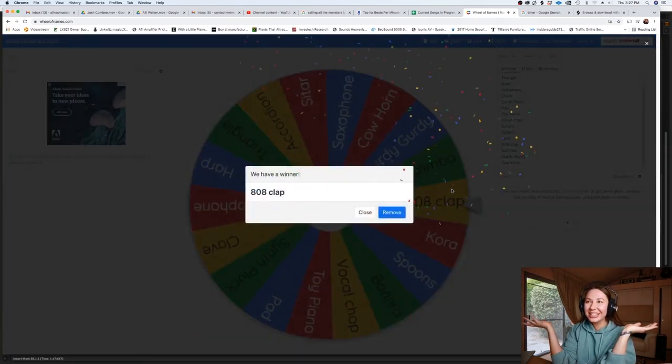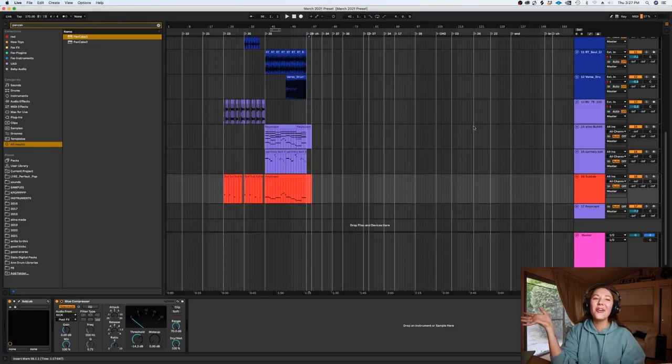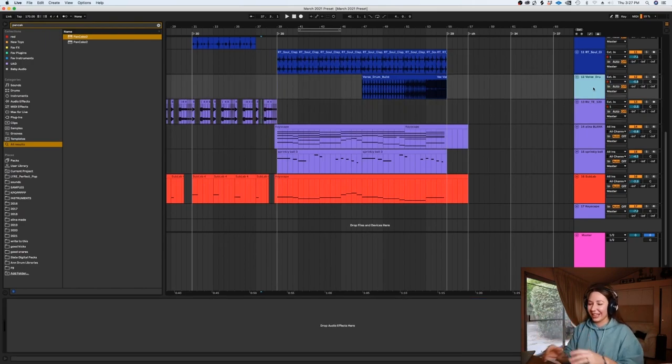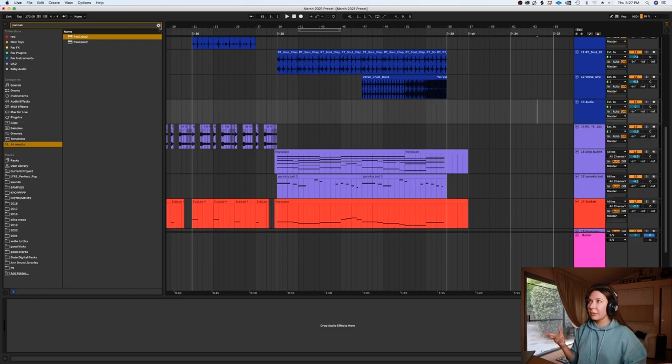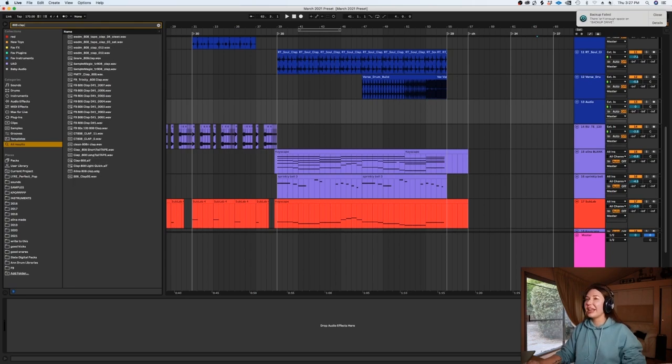Clap, girl, this is easy. Oh, this is so easy. I'm just literally gonna add one to this pre-chorus going like this, boom, girl. Or to the chorus, like with the snare, you know what I mean? Oh, that's so nice. I'm so glad I got only one super weird thing.